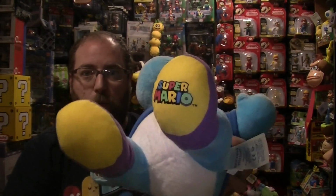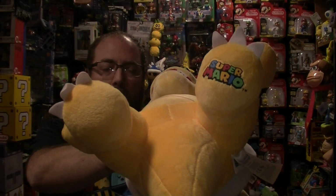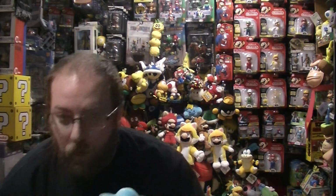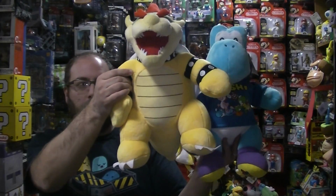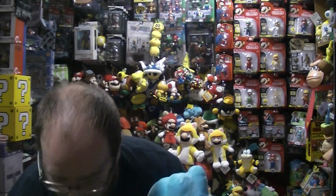You can see the Build-A-Bear on his hand, and it's also Super Mario on his foot. You tend to see it on their feet, like Bowser has Super Mario on his feet, and then he has the Build-A-Bear logo on his hand. But Toad, again, just has the Build-A-Bear on his foot and nothing on his hands. He doesn't have Super Mario on him, so I guess it's just how big the plush is. But this is also a very big Yoshi plush. This is almost scaled properly, I think. Yoshi's pretty big, but Bowser's huge.